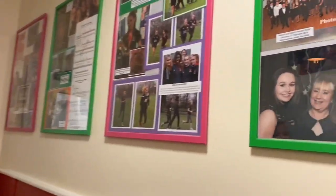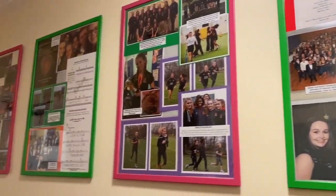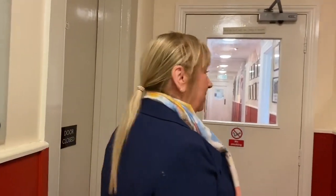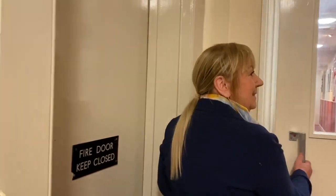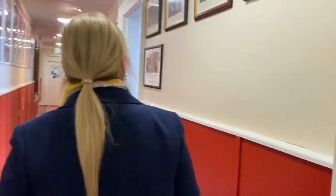You will find throughout the house we have lots and lots of photographs of various events, whether it be the house feast, whether it's the school when they're involved in fundraising events, or the house shout. Everything is recorded and displayed on walls throughout the house. So security, in order to get into the house, everyone has to have a badge, all the girls, all the staff, in order to gain entrance.